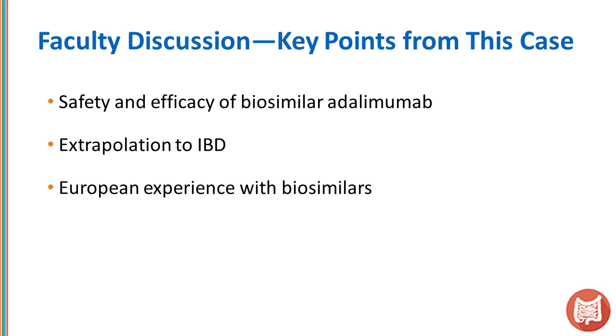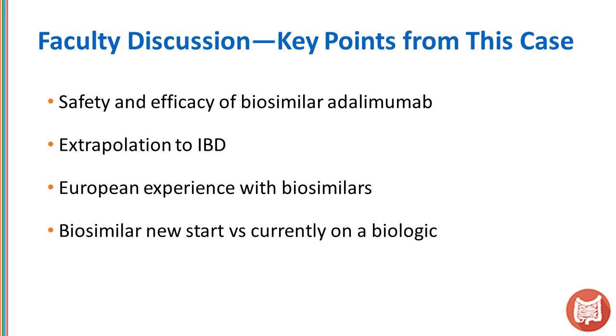You know, Steve, one of the questions that I get asked a lot is, well, would you rather use a biosimilar as a new start right off the bat in a patient you're going to start, let's say, on infliximab, rather than saying, oh, I have someone who's on a branded originator infliximab and changing them to the biosimilar? Do you have any feelings about differences?